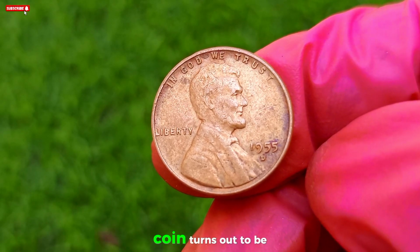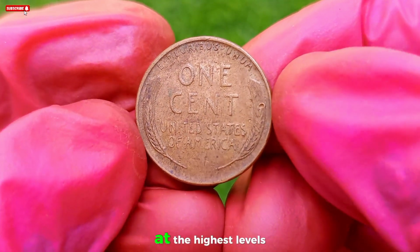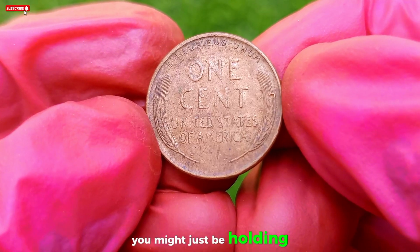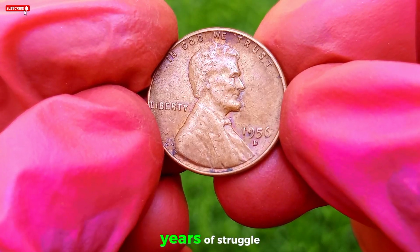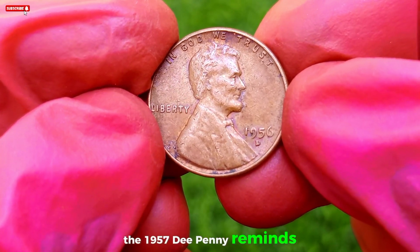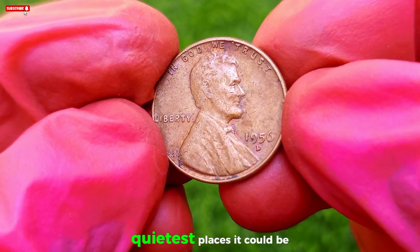And if your coin turns out to be one of the few with rare minting errors or is graded at the highest levels, then congratulations. You might just be holding the 1 cent that turns your life completely around, in a world where most fortunes come through years of struggle. The 1957 D penny reminds us that sometimes destiny hides in the smallest, quietest places.